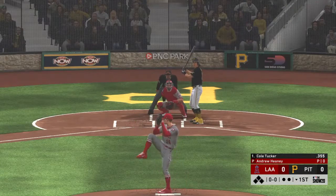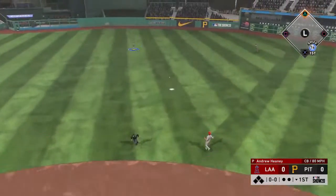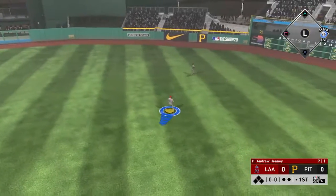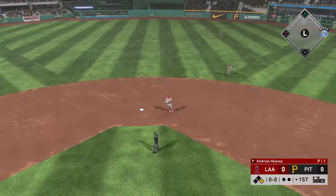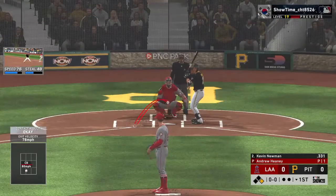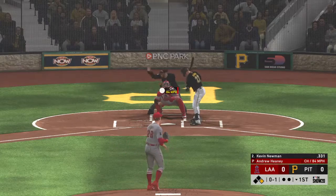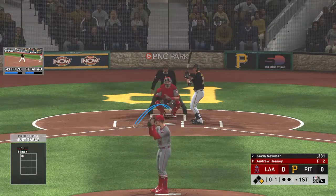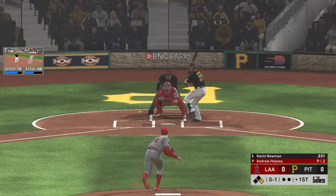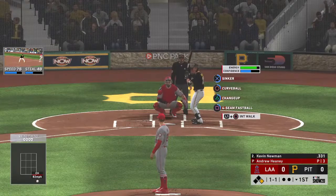Pitch on the way. Line toward right center. And that finds some outfield grass. It's a base hit. The plate now, Kevin Newman. As the changeup to him drops in there for the first strike. Ball 1.